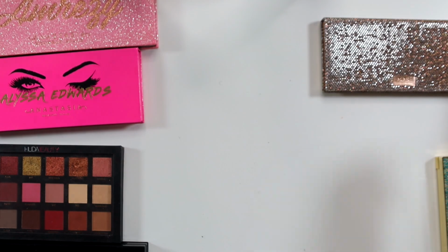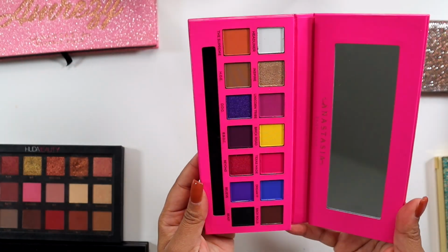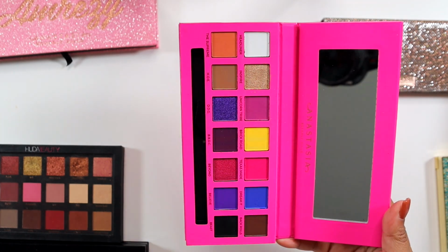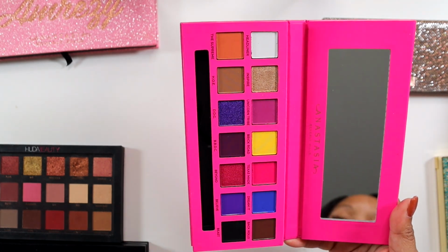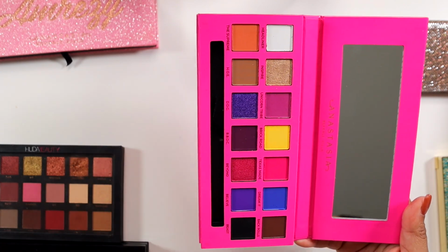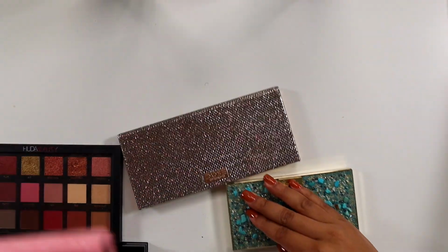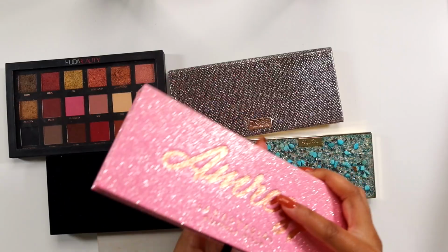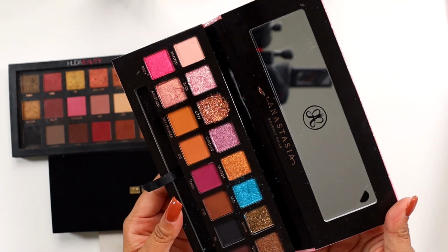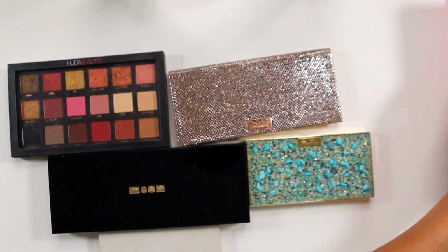Oh, gorgeous. The Alyssa Edwards palette. This is the one I could probably get rid of. But at the same time, if I get rid of all of my colorful shadows, what if I want to do a super colorful look one day? Like I can keep one colorful palette and it might as well be this one. And then I have the Amrezy palette right here. The Amrezy palette, which was just everything and then some, right? We keep it all in.